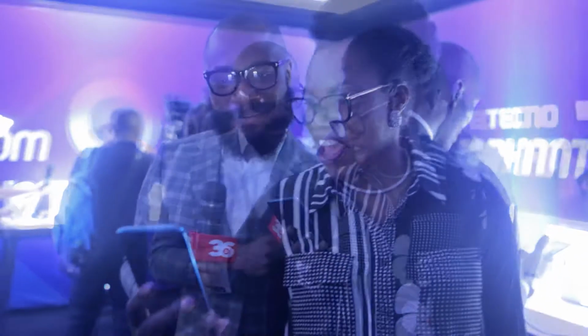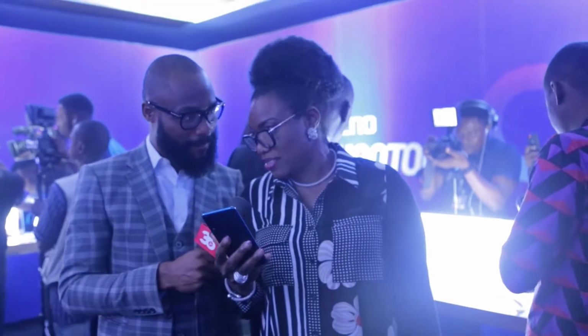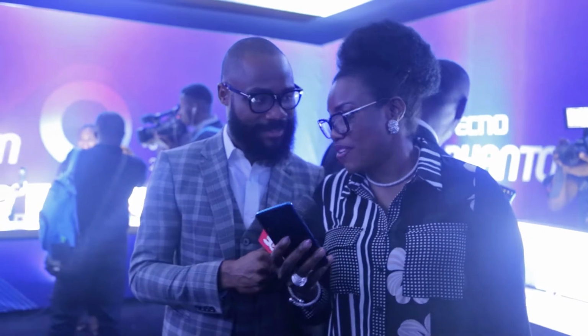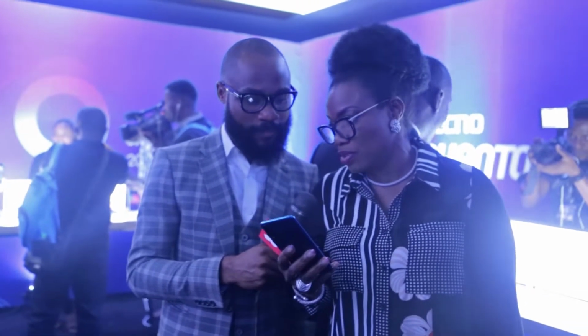Graphics is very good. The color resolution is not bad. Fantastic. And then it's super AMOLED, very fast, very sensitive to touch.